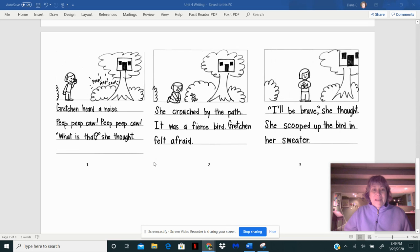Here we go. Gretchen heard a noise. Peep, peep, caw, peep, peep, caw. What is that? she thought. She crouched by the path. It was a fierce bird. Gretchen felt afraid. I'll be brave, she thought. She scooped up the bird in her sweater.